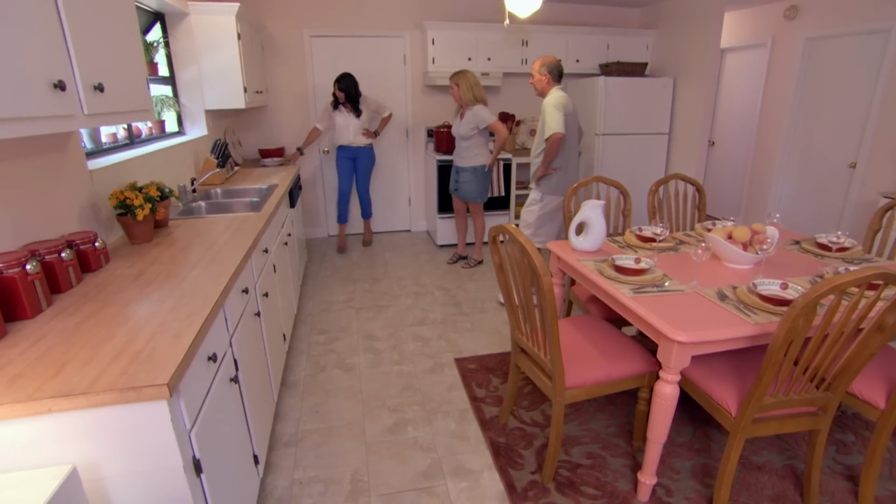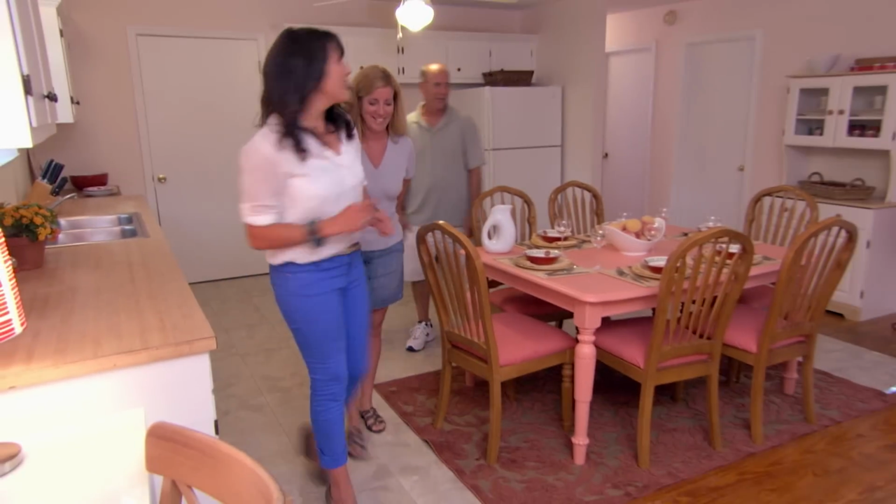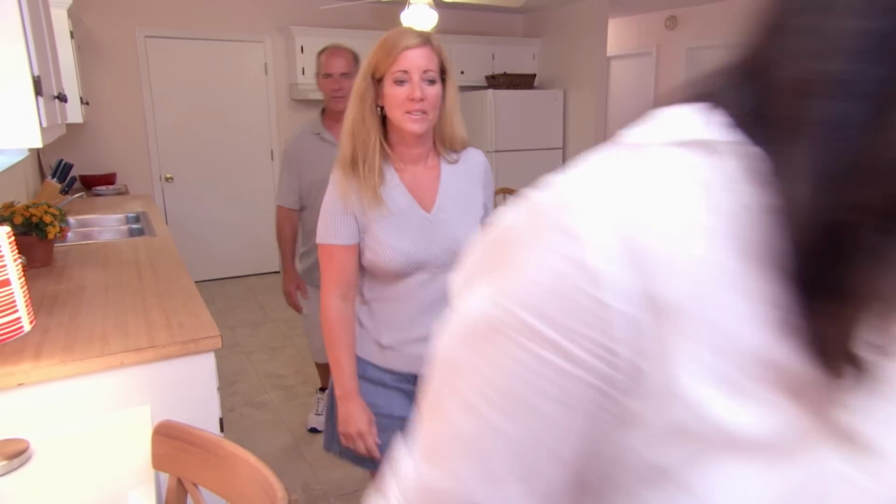Look at that. And then we have these lovely movable butcher's blocks. Oh, I love that. You can move them in. There's extra storage space, extra cutting space. This is like a wow, wow, wow. Y'all did a great job. Well, thanks, Ralph. Great job.